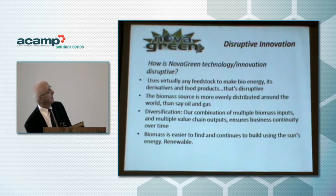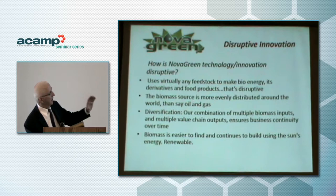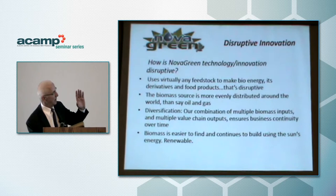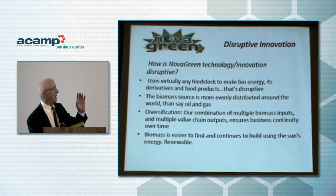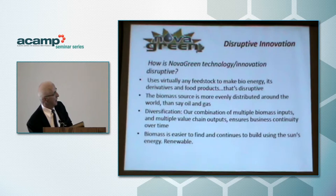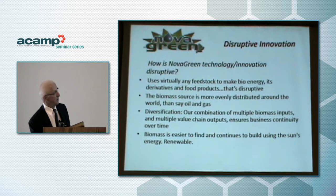So when we look at the disruptive innovation aspect with our technology, which is steam-based, basically, we introduce biomass into a chamber, put it under pressure, and the variables there are to know how much pressure and when to release the steam. It basically breaks the molecular structure of the biomass, and then we break up the sugars and the cellulose and the lignans. But we can use virtually any feedstock in the process, everything from eucalyptus to aspen, to corn stovers, to bagasse, so it's pretty inclusive.